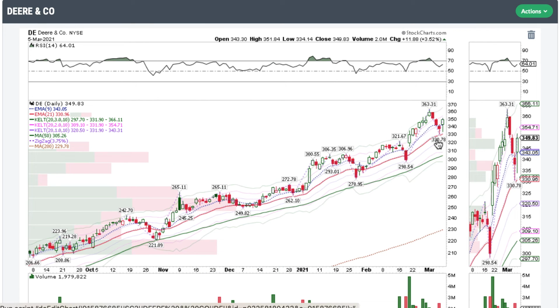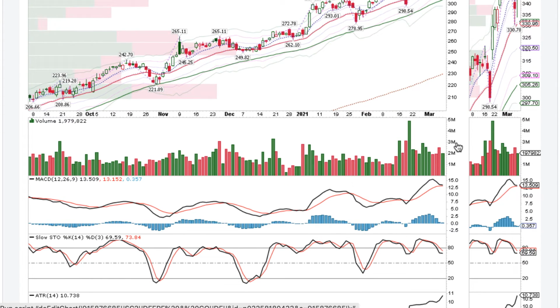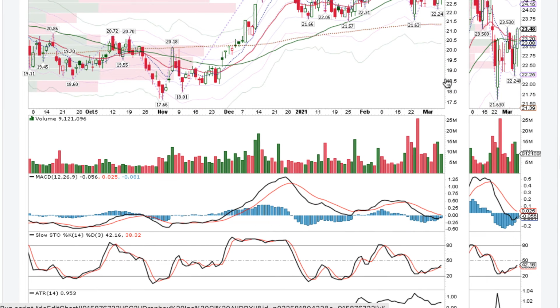John Deere and Caterpillar both pull back to the 21-day, still in this bullish trend. RSI is above 50. Looking for volume to pick up again and Stochastics to turn higher. Note ATR continues to ramp in a bullish direction. Dropbox looking very strong, back above the 50-day, 9 and 21-day. RSI is above 50. Stochastics is turning. MACD is about to cross, volume increasing. Nice little setup on Dropbox.